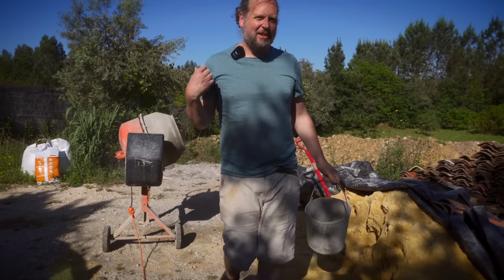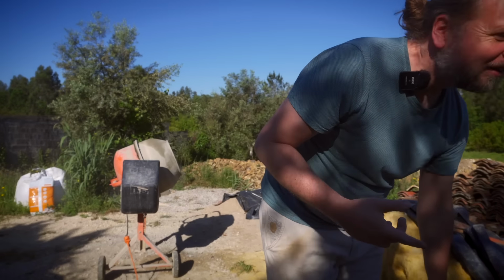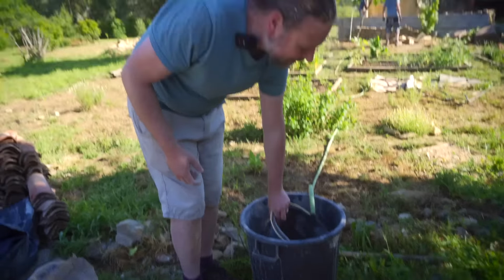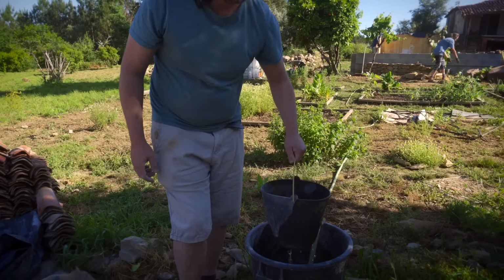For those that are worried, there's already water in the barrel, but I'm going to put a bit more. Yeah, you would never put cement in a barrel without something.